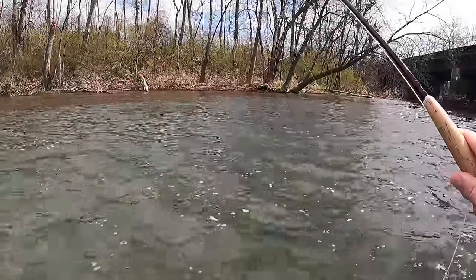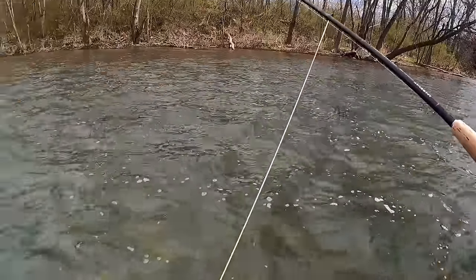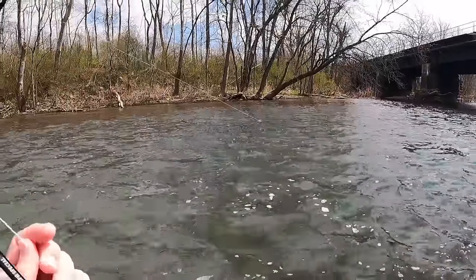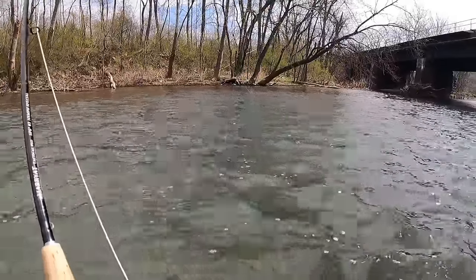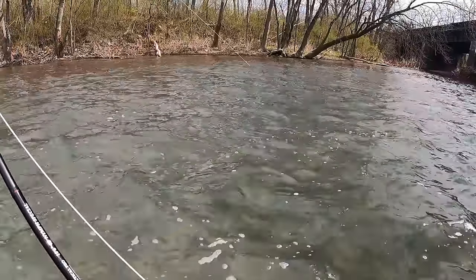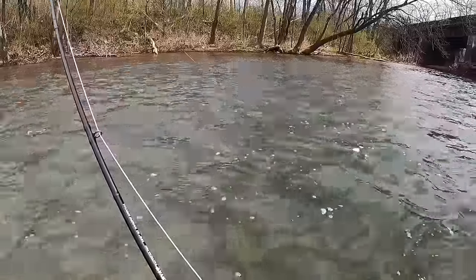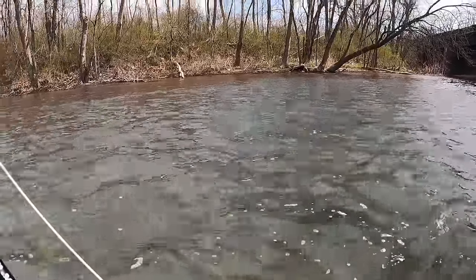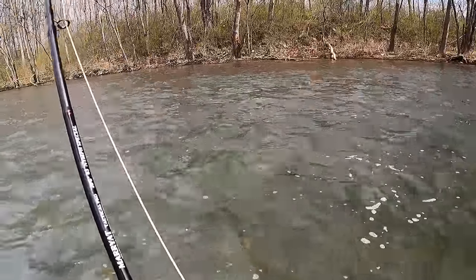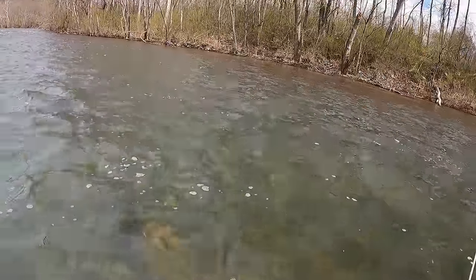There he goes. He hit on the swing. Right. Get him on the reel. This is a solid fishy. At least it feels that way. Could be wrong. Oh, well. Let's see.